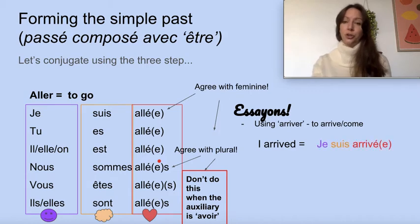We've got je, the subject pronoun, suis, the auxiliary être, which is conjugated to match with je, and then the past participle, arriver. It's regular, as you can see, it's got the E accent at the end. If it were a feminine subject, we're going to add the E on the end of that. I put it in brackets because if you don't know the context, if you don't know what the je is referring to, a masculine or feminine subject, then put the E in brackets.